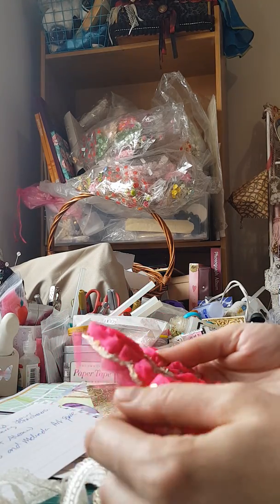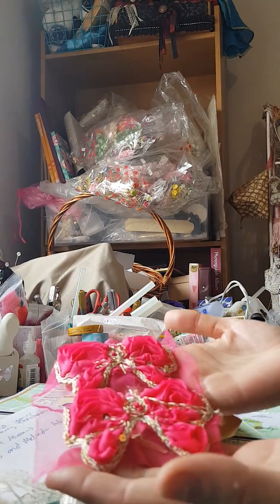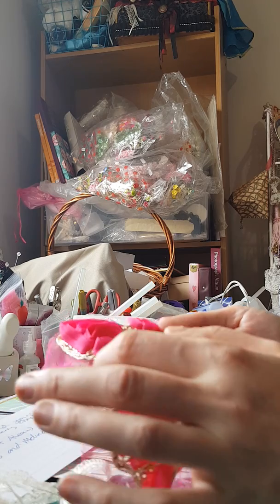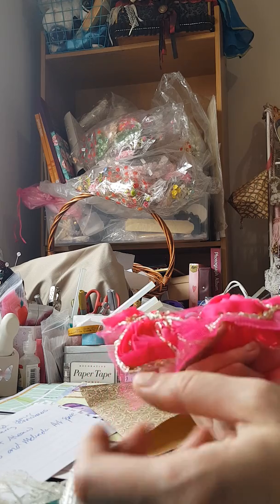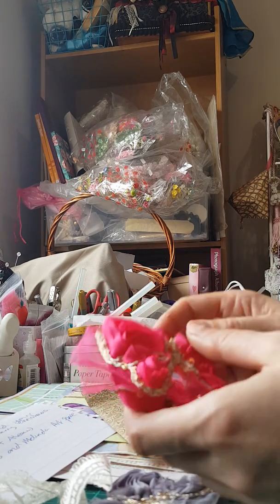OMG, how boho is this? It's like a boho butterfly. That is so beautiful. I can just see that on a cover of a boho journal or any journal really, or on the pocket as a final little embellishment.